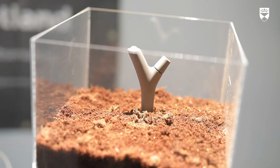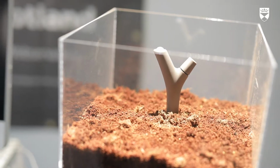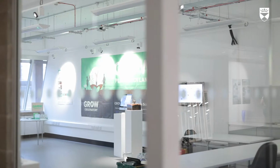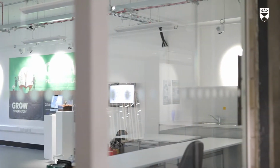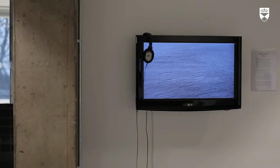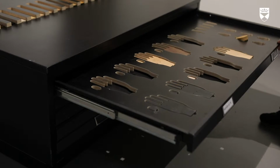We have a huge variety of research projects here at DJCAD. We have big European projects such as the Citizen Science Project GROW, the GROW Observatory. Out in the main gallery, we have examples of Dial and Scullion's environmental art practice. We have Graham Poulin and his Hands of X project, which is about artificial limbs and design.